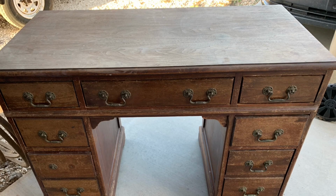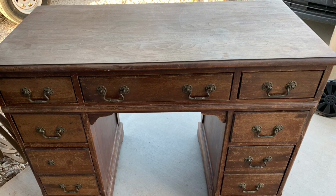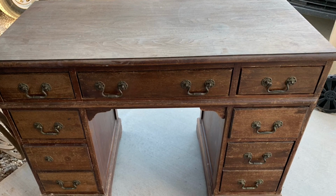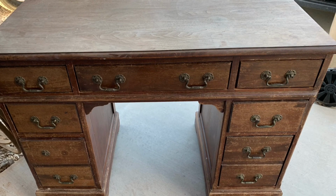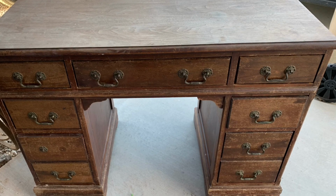So inside this unit, we had this desk. It had a top to it, but the top didn't belong to it at all. It was kind of messed up. This desk was missing one part of the hardware, and I was thinking about restoring it. I'm like, you know what? I don't have time for that. Just threw it up there for $20, and people were fighting over it. So sold it within about 2 days for 20 bucks. Lady came by, picked it up, and she was thrilled.